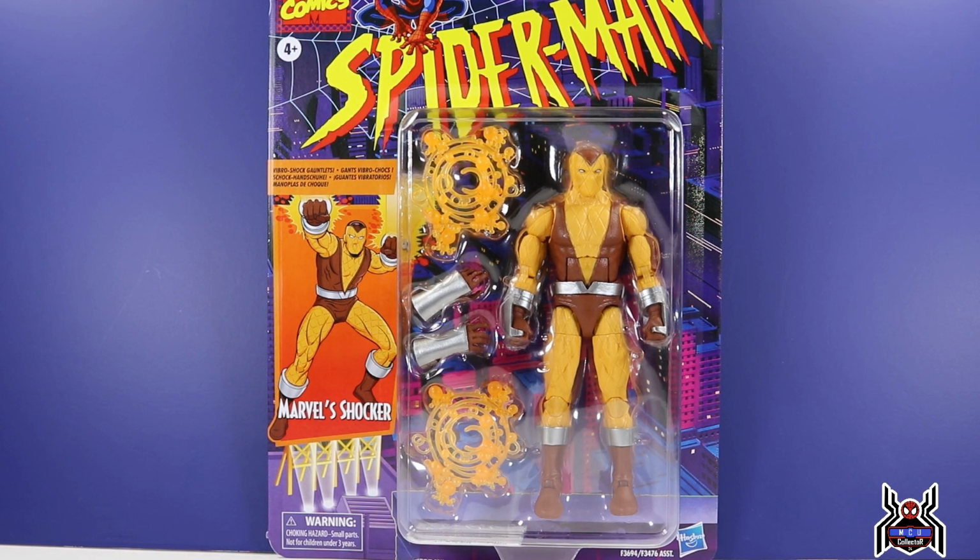Hey guys, MCU Collector here with another figure review. Finally, a new Marvel Legends review. This is the Retro Spider-Man Wave 2 Shocker figure. Now, I did find this at a semi-local Target, a couple towns away.